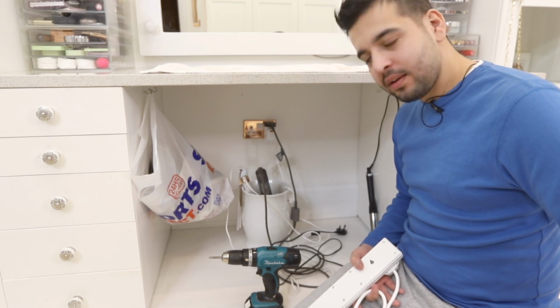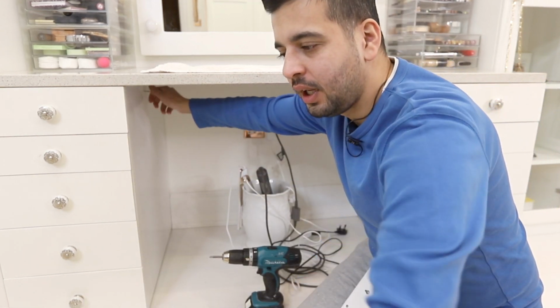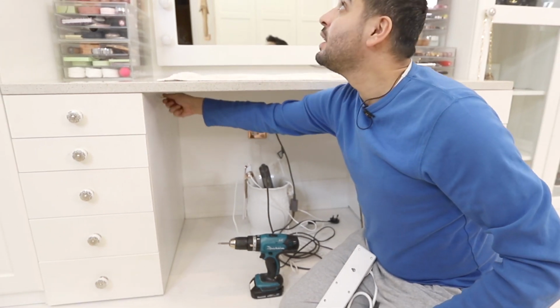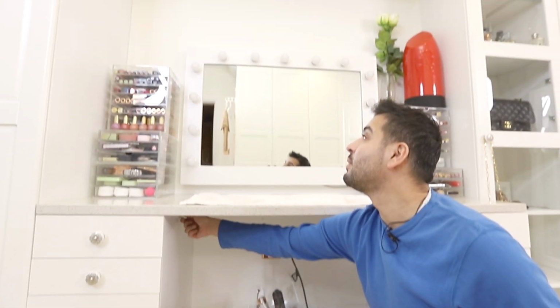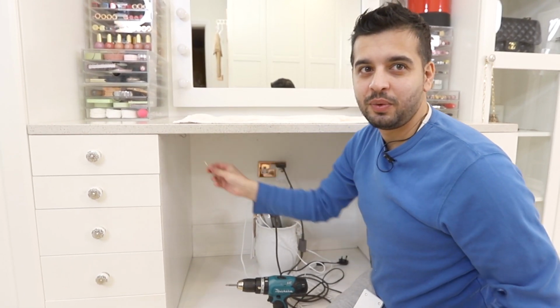I'll take that rubbish bag. You can take the rubbish bag. I will also take these hooks out and use them for the lantern that's going to be hanging at the top there. But at the moment I don't have a hook for it, so we'll improvise.